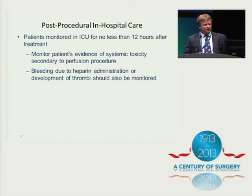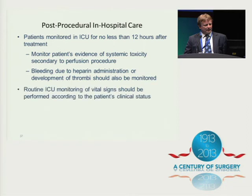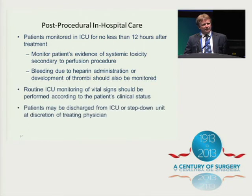So post-procedural in-hospital care, all go to intensive care for 12 hours, monitoring for reaction to the agents and looking for bleeding, and then step down or discharge home directly from ICU.